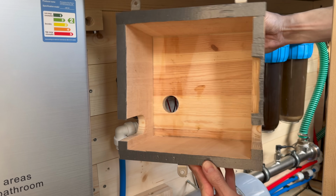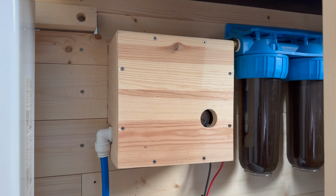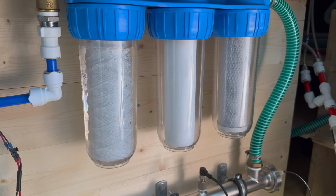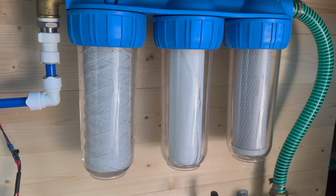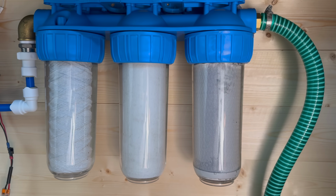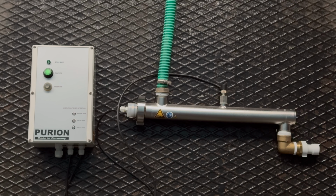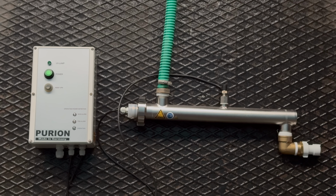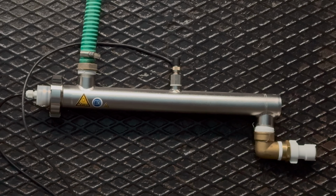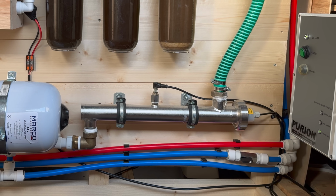I built this little box to further reduce the noise, but it doesn't actually make much of a difference. Next is a very simple 3-stage filtration system. The key here is to regularly change the filters as they can clog up and prevent the system from functioning properly. Next we have a fairly sophisticated water purification tube. This has a powerful UV light inside that silver tube, which kills off any remaining microorganisms that might make it through the filtration system.